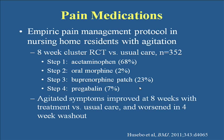But I think one of the things to point out here is that about 2/3 of the intervention group got just acetaminophen. They saw that agitated symptoms improved at 8 weeks with treatment versus usual care, and then worsened in the 4-week washout when they took away these drugs, and that 2/3 of the people were getting just acetaminophen or Tylenol, that to me really starts to push acetaminophen up to one of the first-line drug treatments for patients with agitation. We know that for most people, barring liver problems or something unusual, acetaminophen is relatively safe.